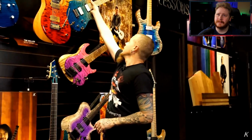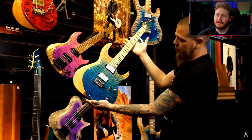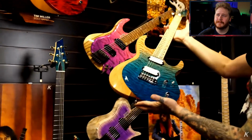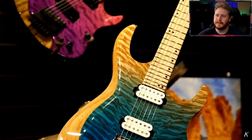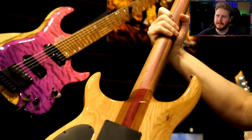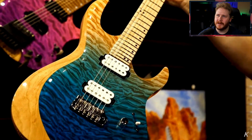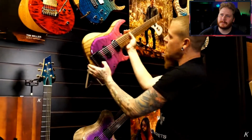All right. This one's hard to beat though. I mean, you look at that natural to blue, look at that quilt. I know people are going to be definitely interested in this one being a 6-string GT headstock. Just a really, really nicely specced out Aries neck through. There's the purple heart 3-piece neck there. Another example of the pink to purple.